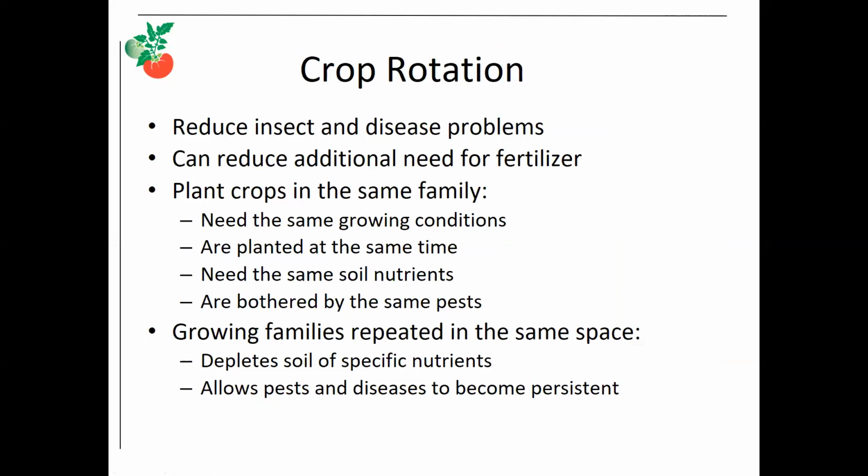It can also help not mine your soil, as they say. Different plants use different amounts of different nutrients. So therefore, if you mix them up year after year, sometimes your soil won't get as depleted of nutrients as quickly. We're not going to talk a lot about that.